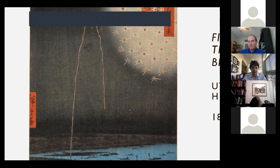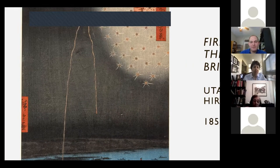And I don't know if you can see that well on Zoom, but if you look here in this big dark black area, you can actually see the wood grain from the block that was used to print this.